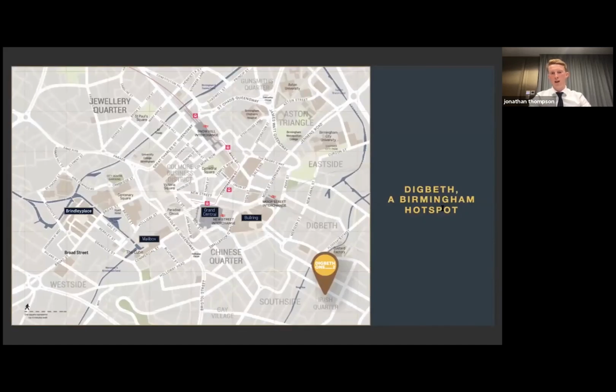So the area itself, Digbeth, is part of the city's master plan, and it's going through a lot of regeneration, although it's already a very, very desirable place to live. Digbeth's home to the Custard Factory. It's got a lot of bars and restaurants. And most notably, if you can see my cursor, we're here in Digbeth, and this here is the Smithfield master plan, which is a £2 billion regeneration of the old markets. This is going to be mixed use for retail, food and beverage, and commercial areas.